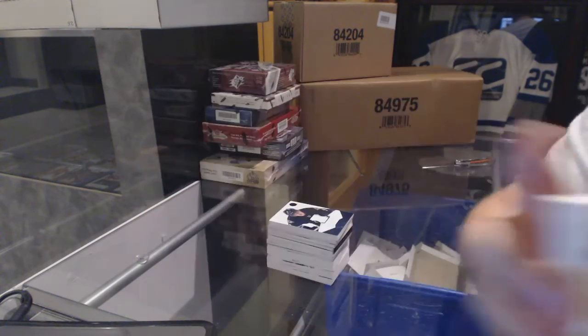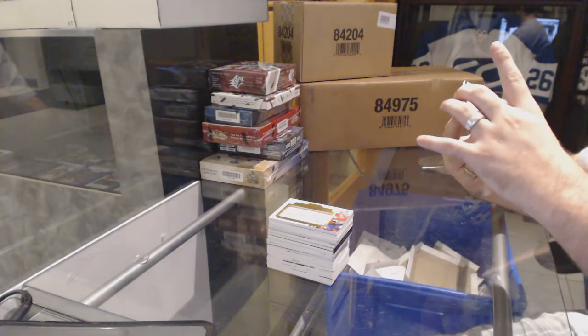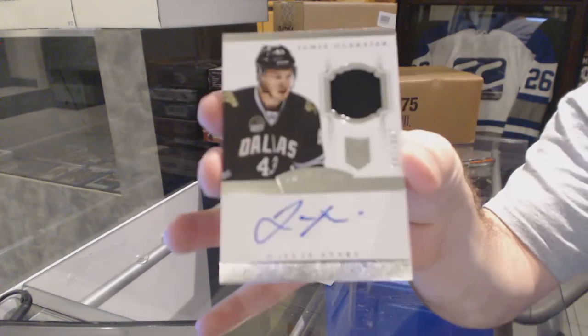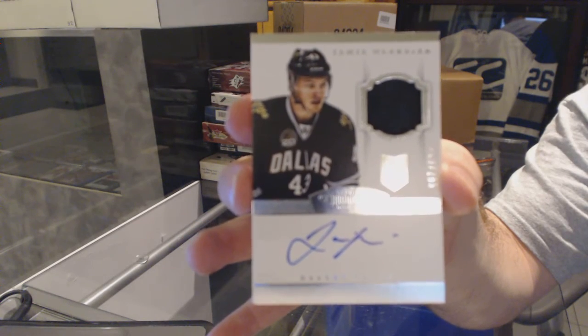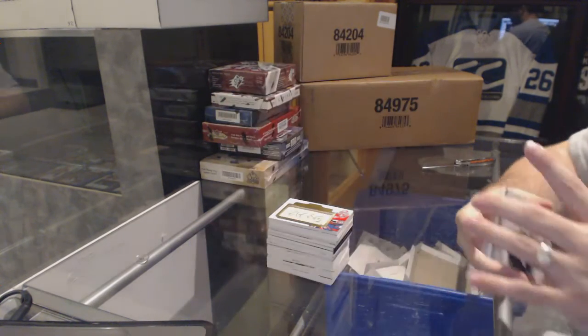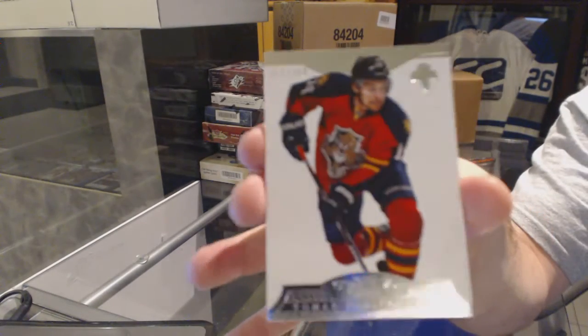Well, then. For the Dallas Stars, number 299, Jamie Oleksiak. Jamie Oleksiak, Dallas Stars. And we've got for the Florida Panthers, 299, Thomas Fleischmann.